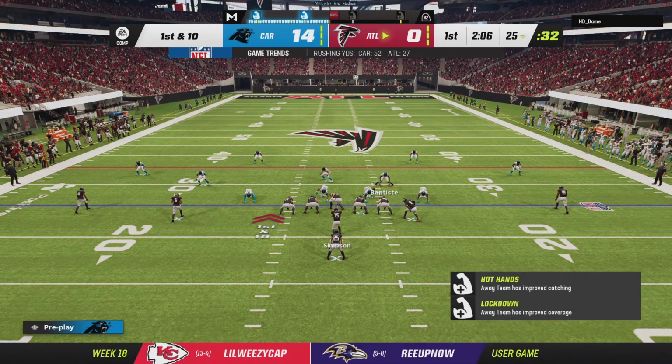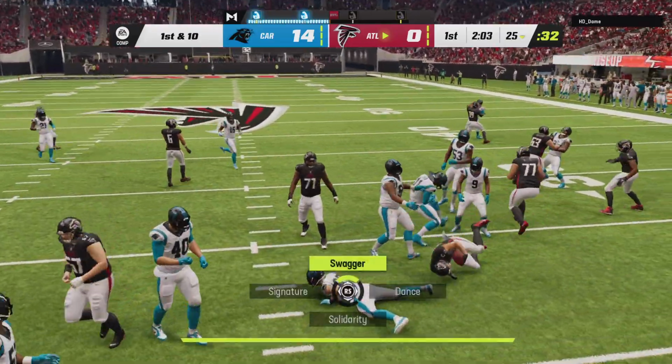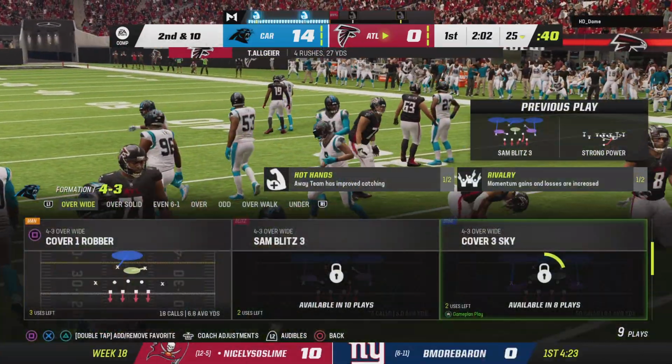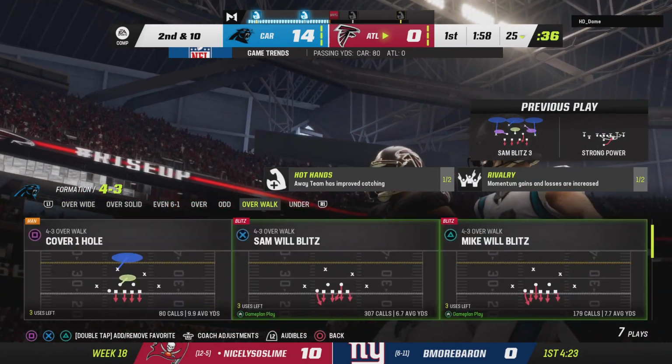Well, Charles, it's kind of gut check time. Look, I know it's early, first quarter, just their second drive of the game, but they've already thrown the interception, given up the score. You're down double digits. They got to figure out something, and pretty quickly here.